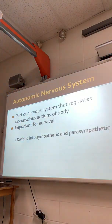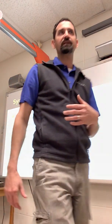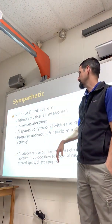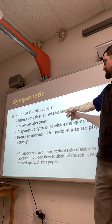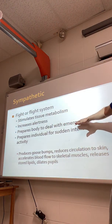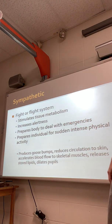This is no different, and really the sympathetic and parasympathetic divisions work against one another to regulate your body. And we'll probably use some examples of this. Okay? Your sympathetic nerve part of your autonomic nervous system, this is automatically controlled stuff. The sympathetic part is sometimes called your fight or flight system. Okay? This stimulates tissue metabolism. It increases your alertness. It prepares your body to deal with emergencies. Prepares individuals for sudden, intense physical activity.